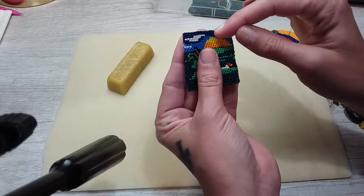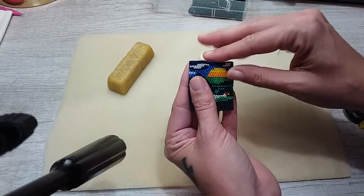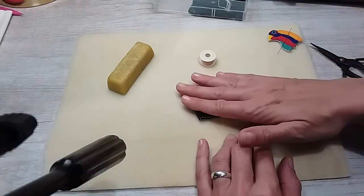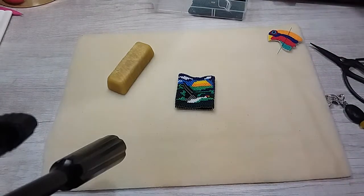So what I did is I just weaved it in and out, knotted it off and hid the knot and snipped it like you would finishing off any other beading. So what I'm going to do is get myself some thread going.